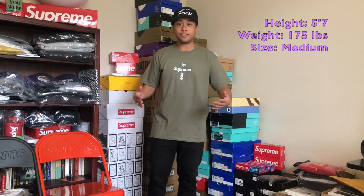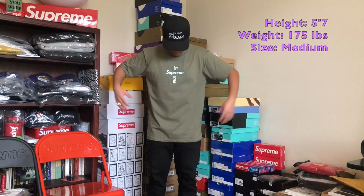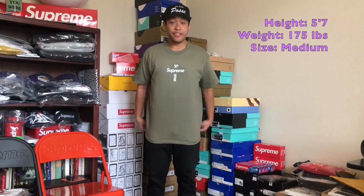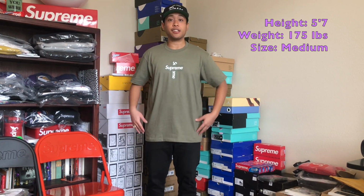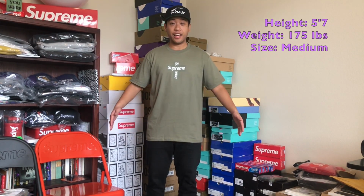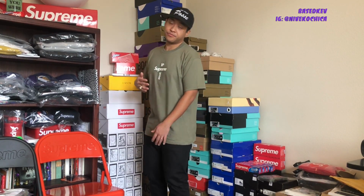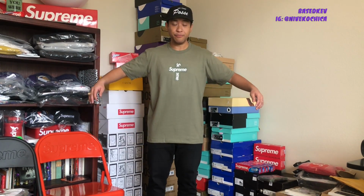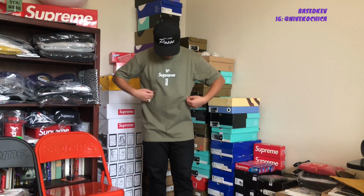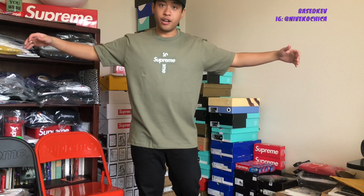For my measurements, I am about 5'7", 175 pounds. And the size medium definitely fits like a large compared to other brands. And fits me perfectly. This is a size that, the fit I like. Not too tight, but also not too loose. So the Supreme tee, the size large, fits like an XL. So I tend to go for those. But I was able to cop this in medium. And I'm not mad. Here it is. Green box logo. Cross box logo.